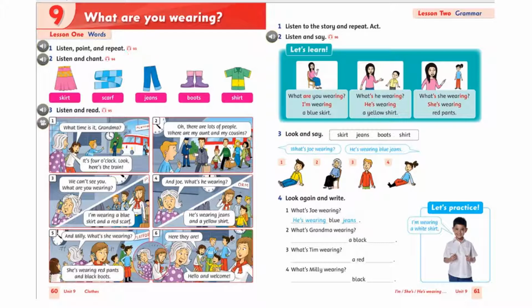Listening 94. Listen and chant. Skirt, skirt, skirt. Scarf, scarf, scarf. Jeans, jeans, jeans. Boots, boots, boots. Shirt, shirt, shirt.